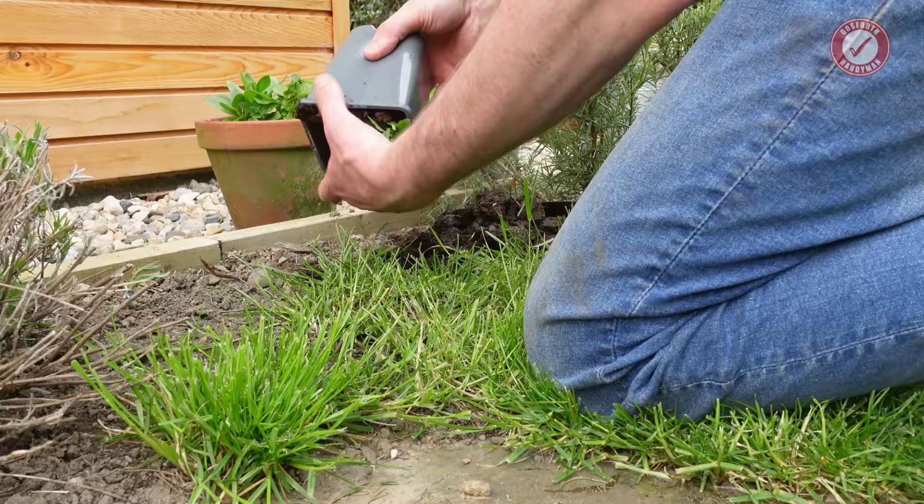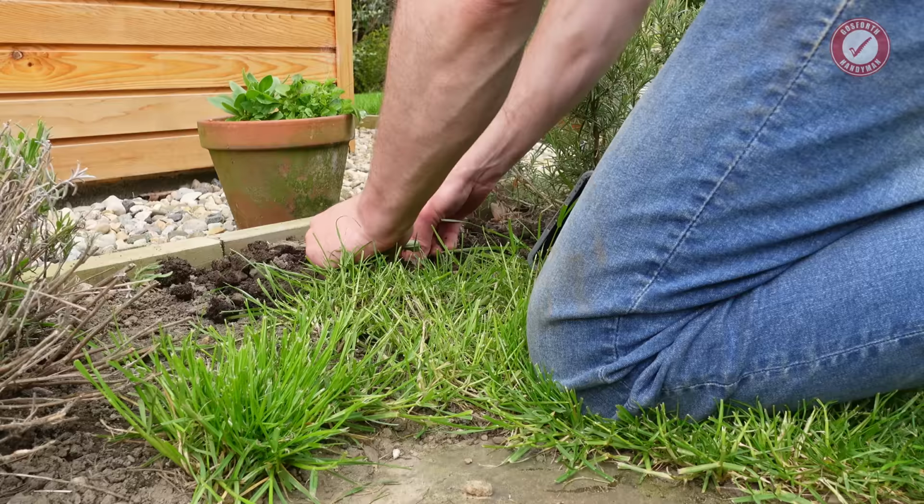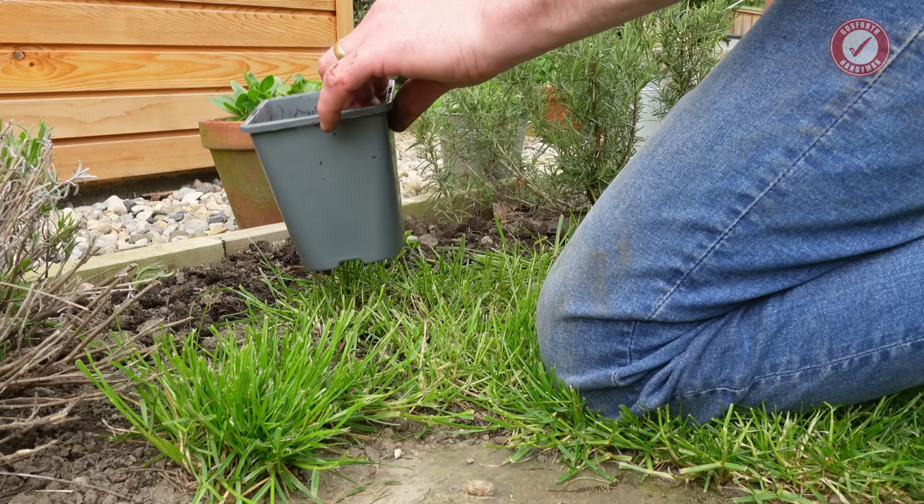Got two chances. It's always a bit tricky, this edge, because you end up hitting stuff with a lawnmower and it's not the best edge for delicate little plants, but as I say, it was free.